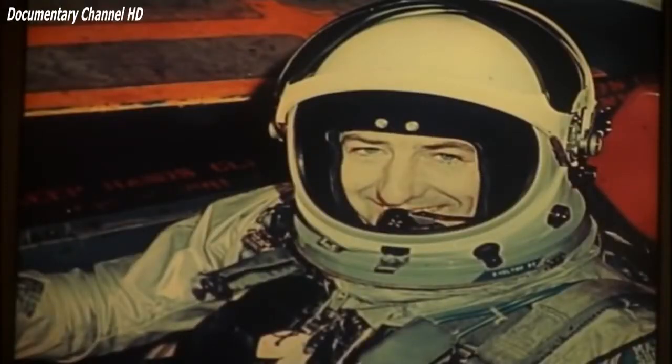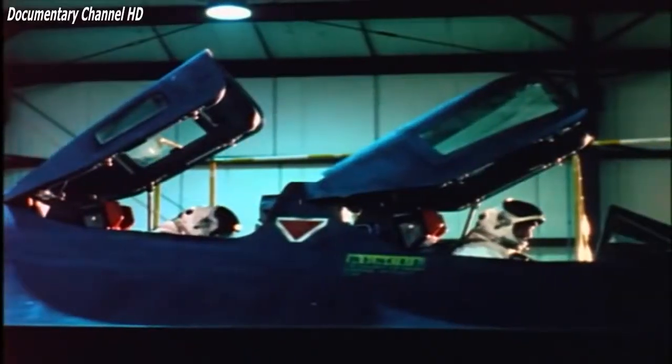I picked Jim Shelton as the first pilot to fly the mission. I knew he was extremely reliable, highly qualified, and had done extremely well in all of his training and everything. So I had total confidence that if the mission could be done, Jim would do it.